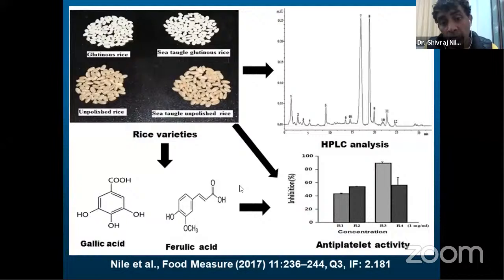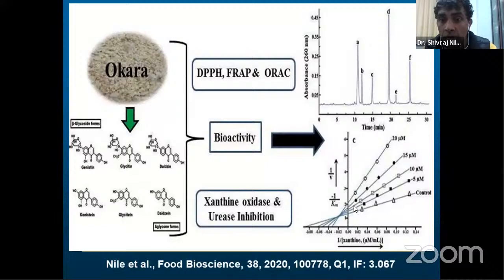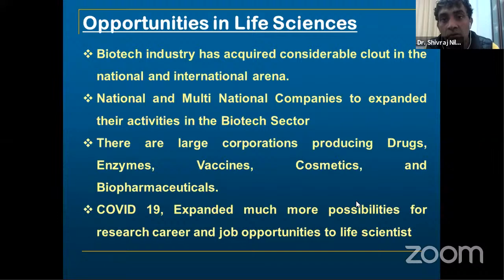So we studied the antiplatelet activity. That is very important, for example if somebody has dengue, the platelet count decreases. For that, we have to check the antiplatelet activity. And we found that the bioactive compounds extracted from unpolished rice, that is gallic acid and ferulic acid, are very effective for antiplatelet activity. Then also soybean waste, we studied the xanthine oxidase inhibition pattern and different bioflavonoids, and we published in Food Bioscience. So this is all about my research and how we can do research using different areas like nanotechnology, biotechnology, microbiology, even agriculture.